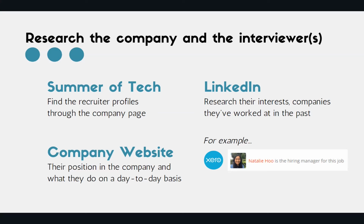What next? Firstly, research the company and the interviewers. On Summer of Tech, you can look through the profiles of the company and the recruiter as well. And then stalking them on LinkedIn is a great way to research their companies and find out a little bit more about them. So you have some background knowledge heading into the interview.